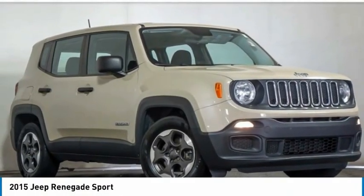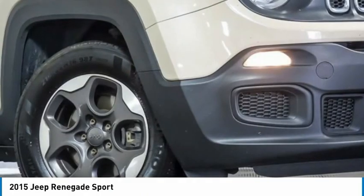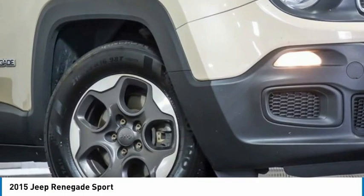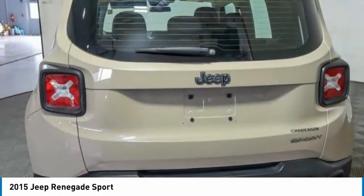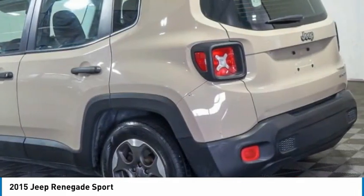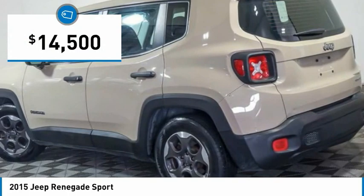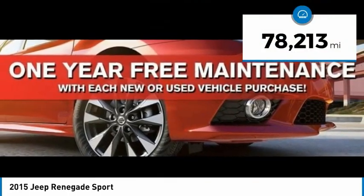The Jeep Renegade offers full-size capability built in a smaller SUV. The Jeep Renegade is an incredible combo of smart technology, cool colors, and innovative materials. It has a capable command center with the tools you need for discovering everything that's out there and is priced below $15,000. This vehicle has less than 80,000 miles.